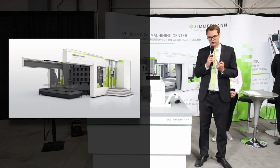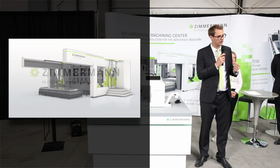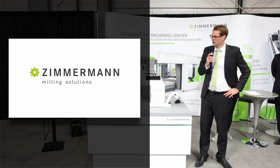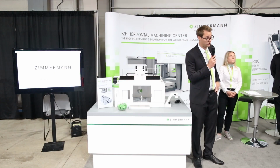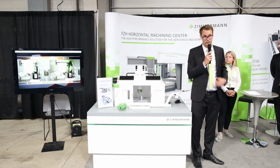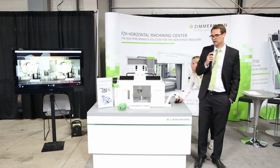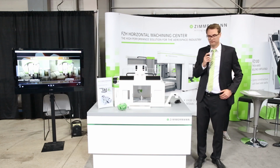The first one is the V830 head, which comes with a 73 kilowatt spindle for high power aluminum machining. And the other option, which is basically designed for the aerospace industry, is the combination with the M3 milling head, our 3-axis milling head. That makes overall a 6-axis machine out of it.